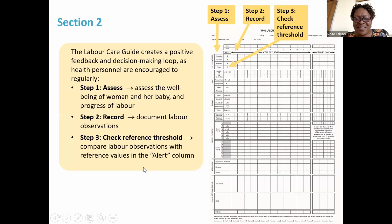Now, if we want to document this, we can see the records for Mary Jane. On step one of assessment, you fill in a place for her data. If the woman is assessed well, the records are as you can find them here. The threshold is written. You can go through your manual later to observe more on how you can fill this. But all the records which we have read in the section can be filled, as you can see, following the assess record and checking reference threshold. In checking reference threshold, we are comparing labor observations with the reference value on the alert column. Next.